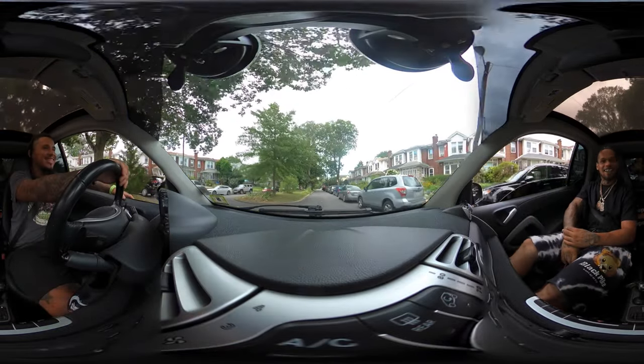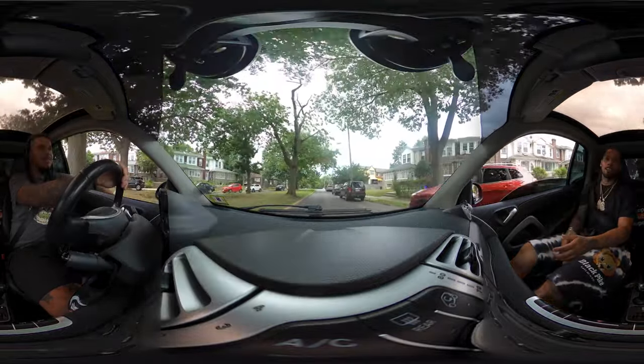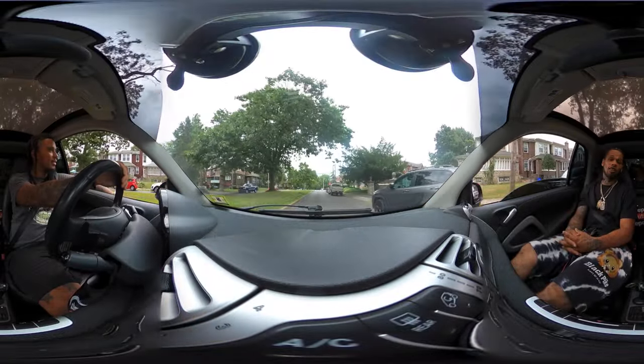There you go, it makes sense. Little Mini Cooper, remember you had that red Mini Cooper before? Yeah, you know, I had one of those, you know what I'm saying? Red Mini Cooper.